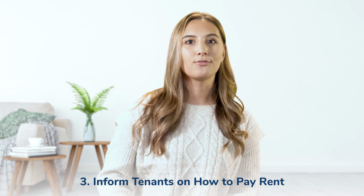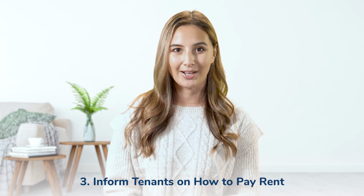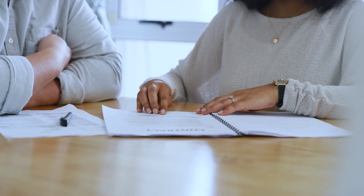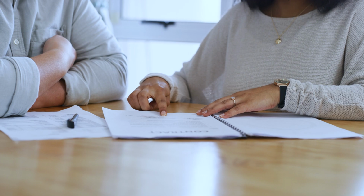Number 3 is to inform tenants on how to pay rent. Our next tip for encouraging on-time rent payments is to clearly explain the process to your tenants. This can be done verbally, but it may be better to have the process documented in your lease for easy reference. Proper instructions should include the following.